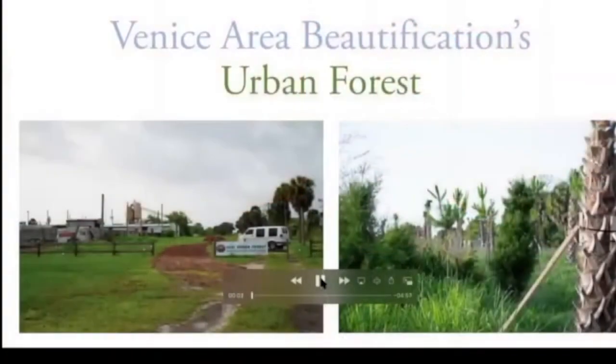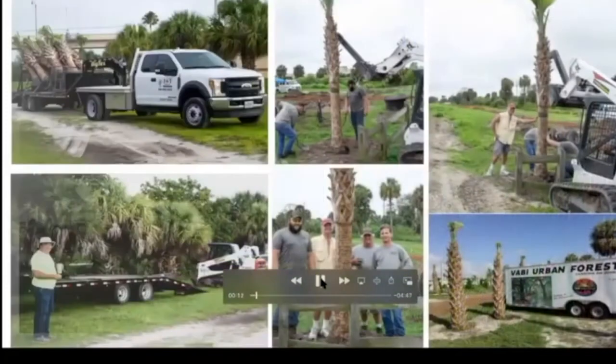This is a static video, there's no music or sound on this. I'll just talk while this is playing in the background for you to watch. If you look to the left, that's a before picture, or actually we just started making the pathway. And the one to the right was about a month or two into the project, and it shows you the rapid transformation of the area.